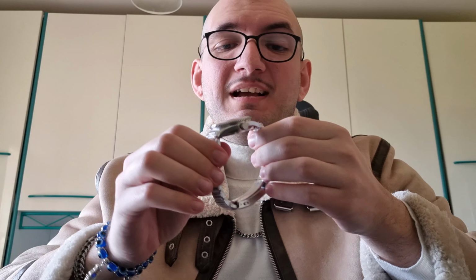So what about the features of this watch? This watch has a 41 diameter case, 13 thickness, 20 lug width, 47 lug to lug, and weight, full bracelet, full links, is 170.